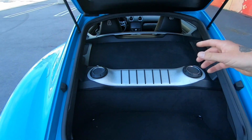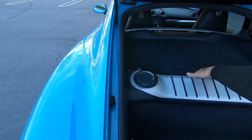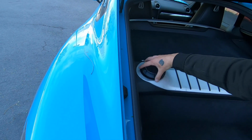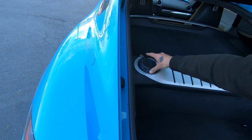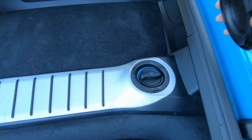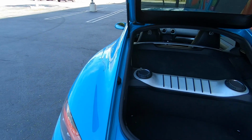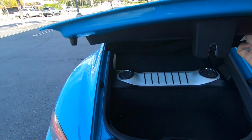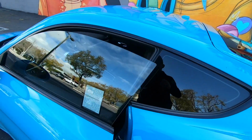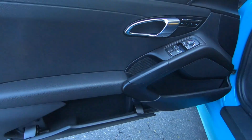There is access to the engine. You have to take a bunch of stuff off, but I think these here, you got oil on one side, and then the other side here is coolant. So that's how you access that. You got a little handle here to close it. That's how it closed.